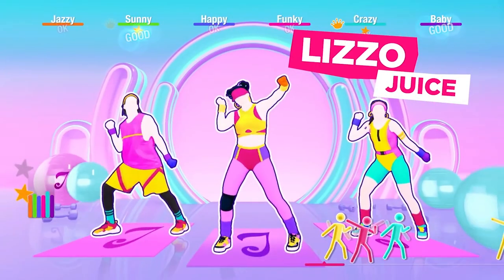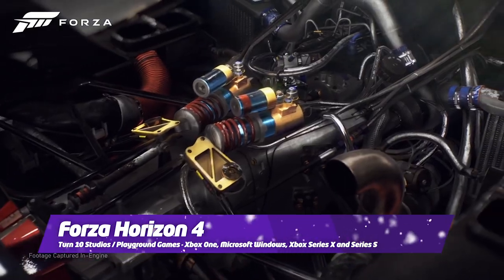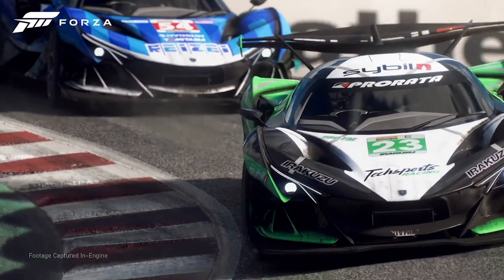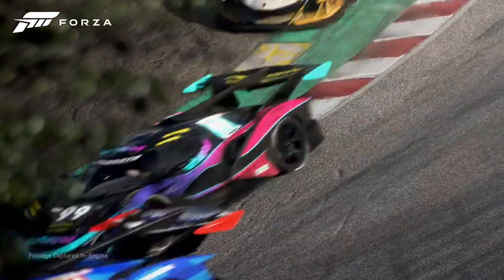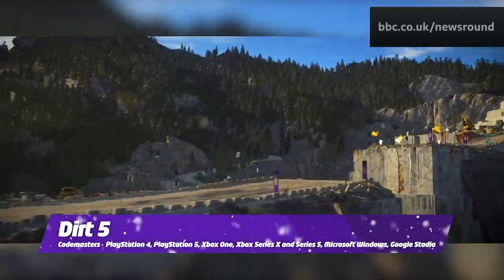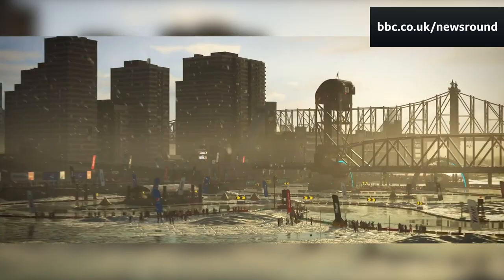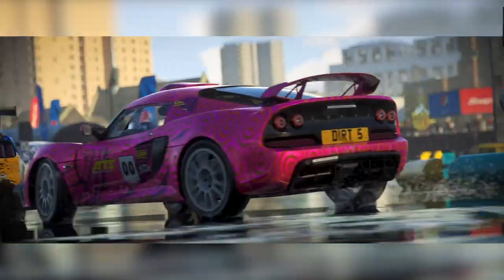There are some great racing games out there at the moment. Forza Horizon 4, which is exclusive to the Xbox, has just been given a refresh for the Series X and the Series S. It means races look even better and load times are faster. The new off-road rally game Dirt 5 also looks great on next-gen, and you can even choose if you'd rather have better graphics or smoother gameplay for your races, putting you right in the driving seat to have more control over your gameplay.